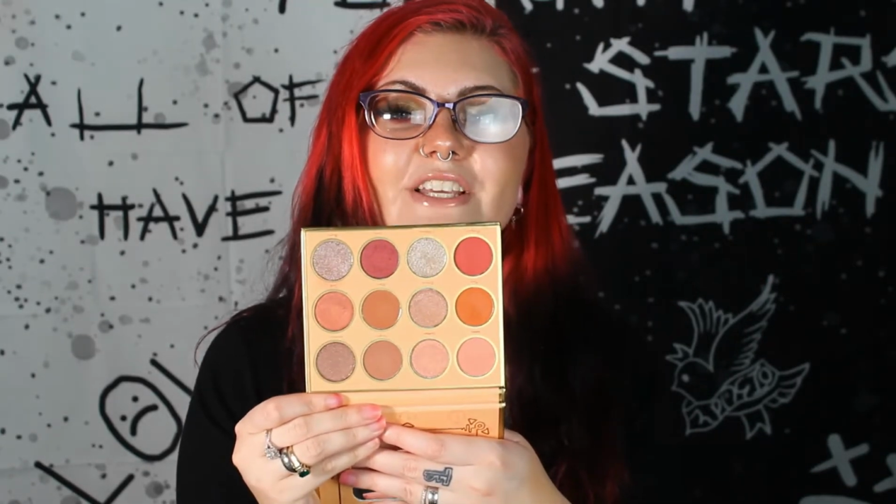Definitely more on the neutral side, but it is still gorgeous, and I love the tones in here. Gets a little bit more rich, a little more deep compared to the Zoeva one, but I really do enjoy this palette, and I think this would be a great wedding palette.